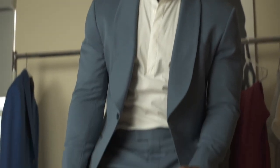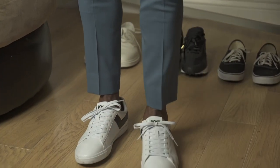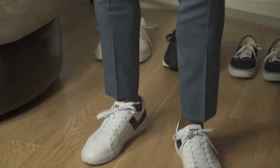I went ahead and went with the Ponies. It's an interesting selection of sneaker, right? But they're just low cut, damn near all white. But I like the little bit of black accent at the end on the heel to go with the hat. I thought that was proper.